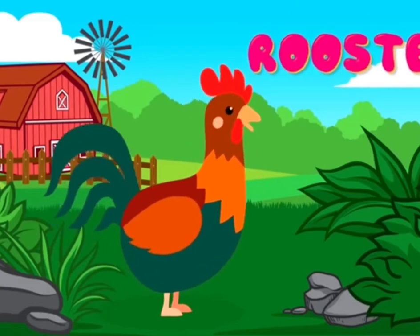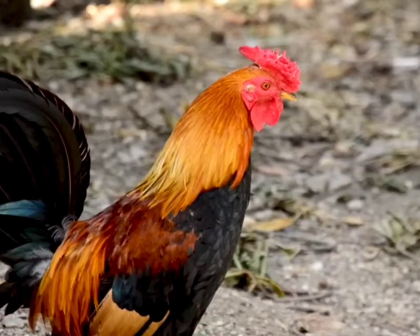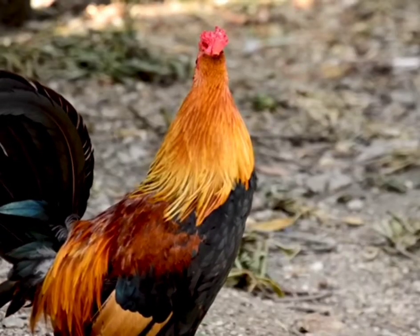This is a rooster. Rooster. This is what a rooster looks like.